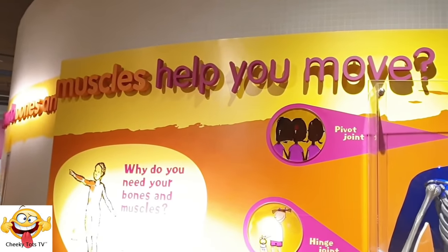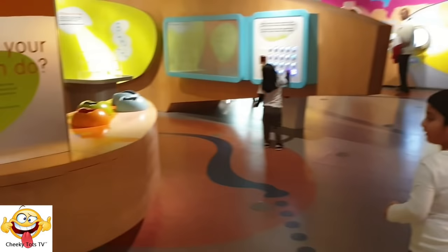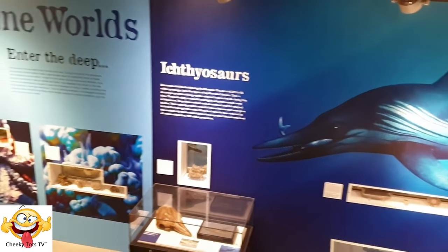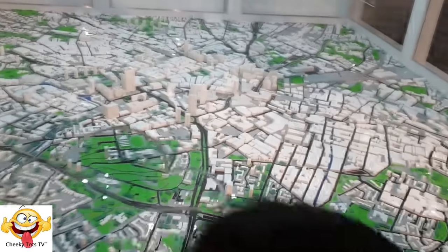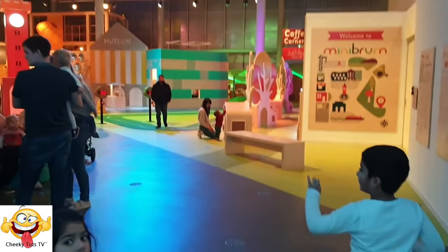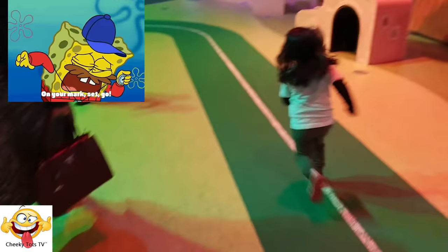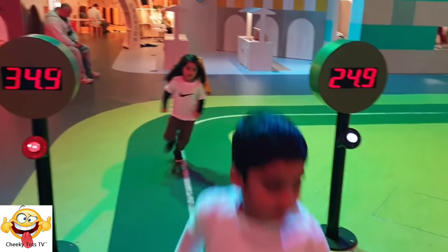Hey, your muscles help you move. Look, press it, isn't it? They do, right? Sure. Let's go! So, Birmingham. There's Mini-Brum. There's Mini-Brum. Go! Ooh, careful!